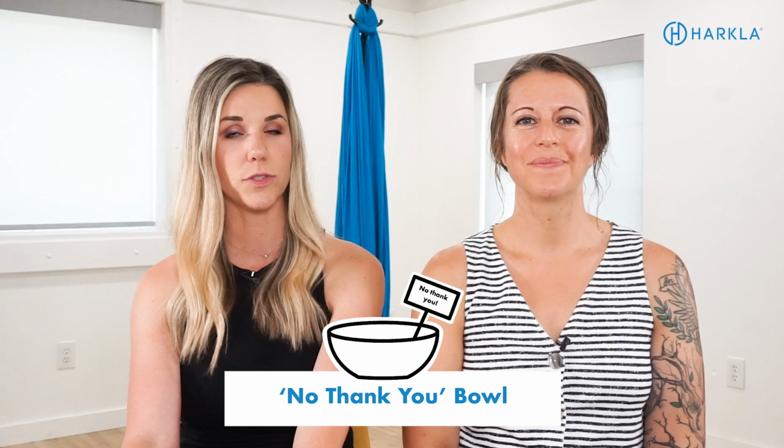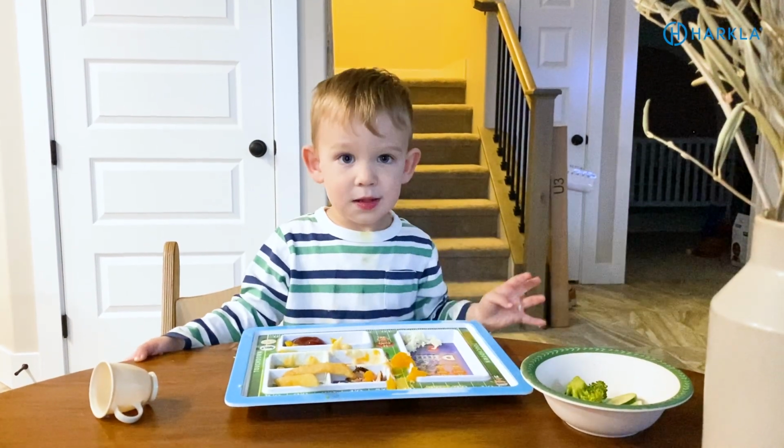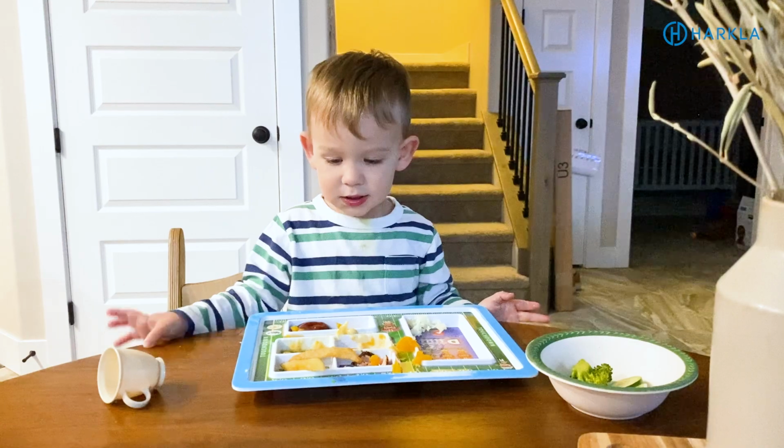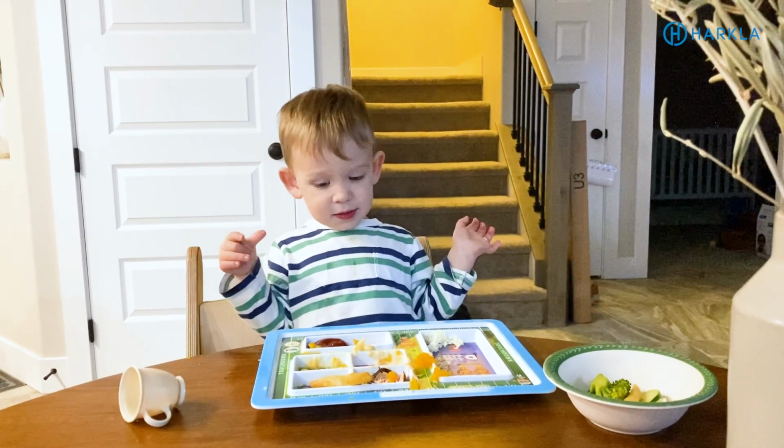The last tip here we're going to share with you is another tried and true tip, which is creating a no thank you bowl. So for a child who is refusing food or spitting food out, or they just are throwing their food on the floor, hello to our little babies that we're raising right now, then you can create a no thank you bowl. It's just a bowl that you put on the table, and any food that they don't want, they have the opportunity to touch it and interact with it and put it in the no thank you bowl. Maybe if they are looking at it a little differently, they will pick it back up and explore it.